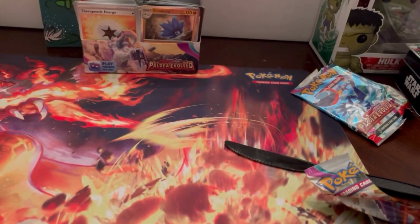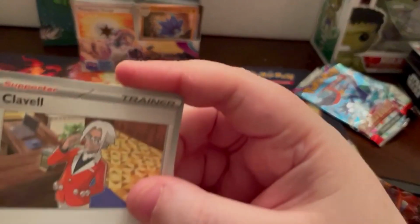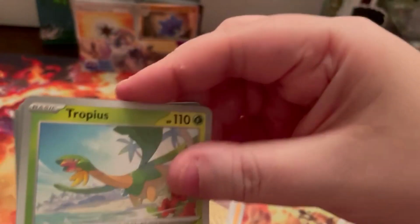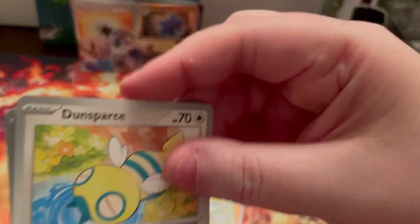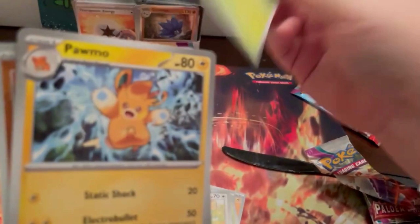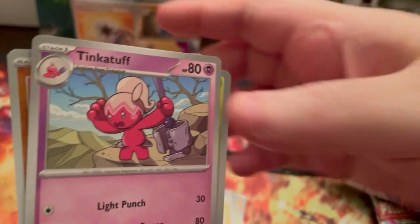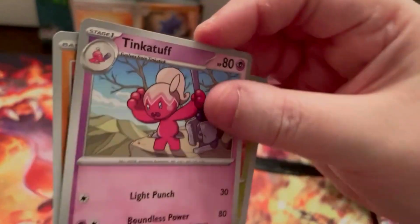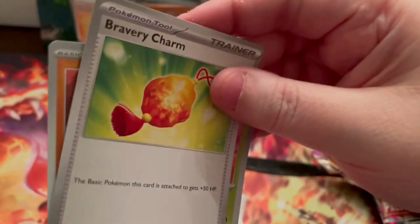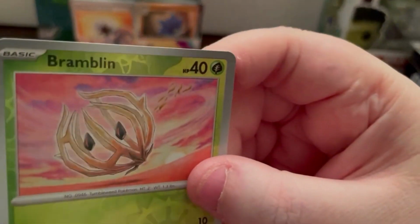Okay. All right, so we got some lightning, not iron. We have Clavel. We got Tropius. We got Dunsparce. We got Hoppip. They just want to see the picture. We got Pomo. Okay, I got to keep this guy. We got Tinkatuff. Light Punch. We got a Bravery Charm. We got Sudowoodo Reverse. We got Bramblin Reverse. And we got a Hollow of Gyarados again.